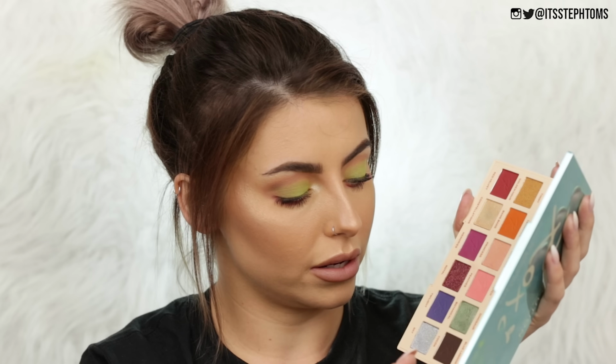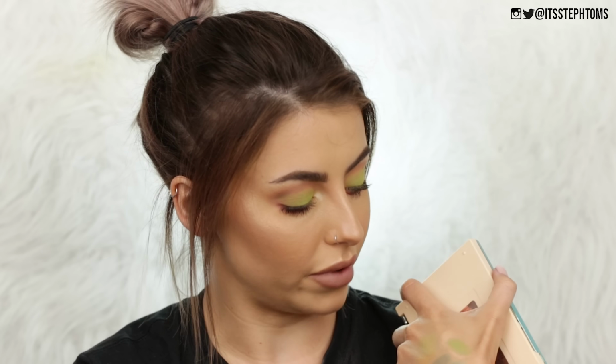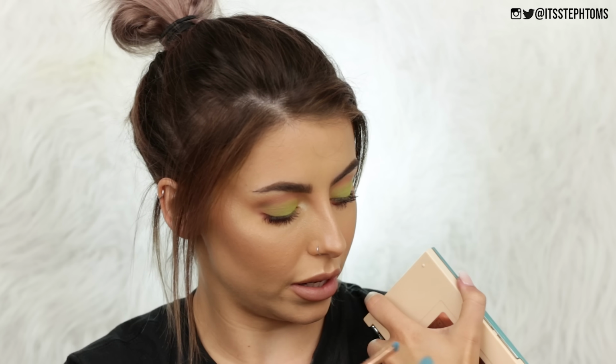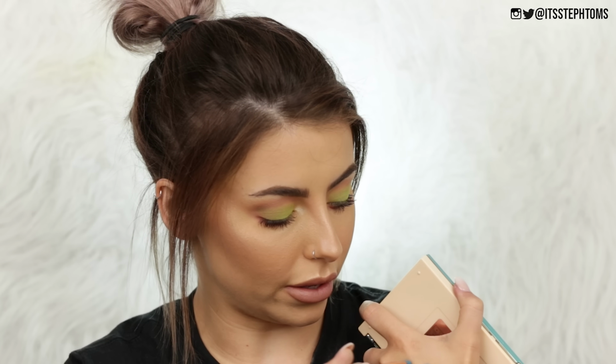But no, I thought this palette was decent. I love the color combination. And obviously I haven't tried out everything. Let's get this blue here. A couple of swipes there. This one seems very pigmented. I'm gonna put it next to that green, and just tap it there. And then we'll tap off a little bit on the hand there as well.